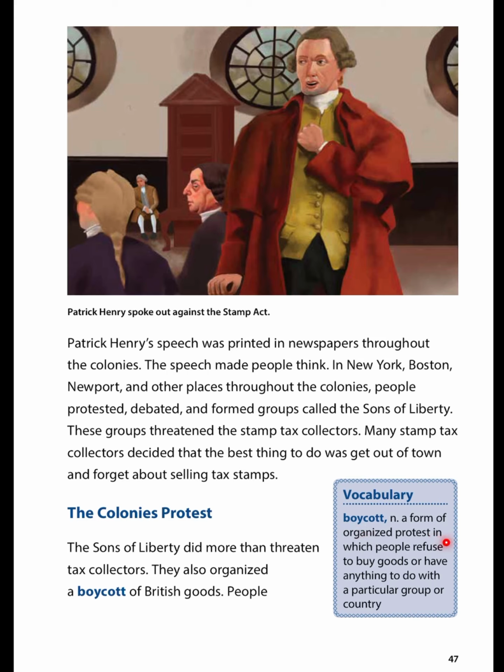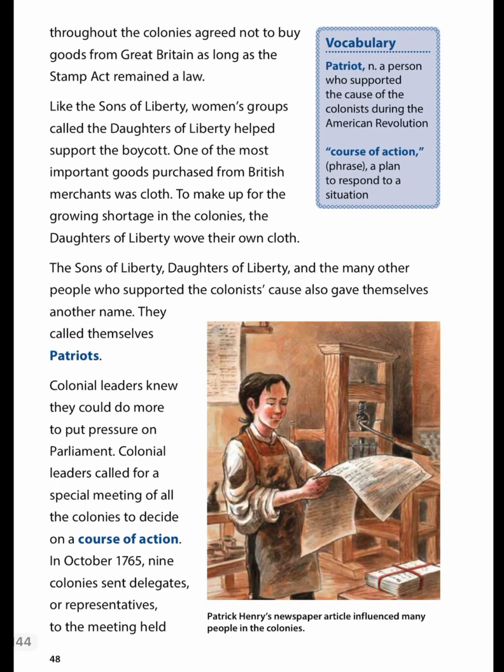Vocabulary: boycott, a form of organized protest in which people refuse to buy goods or have anything to do with a particular group or country. The Sons of Liberty did more than threaten tax collectors. They also organized a boycott of British goods. People throughout the colonies agreed not to buy goods from Great Britain as long as the Stamp Act remained a law. Vocabulary: patriot, a person who supported the cause of the colonists during the American Revolution.